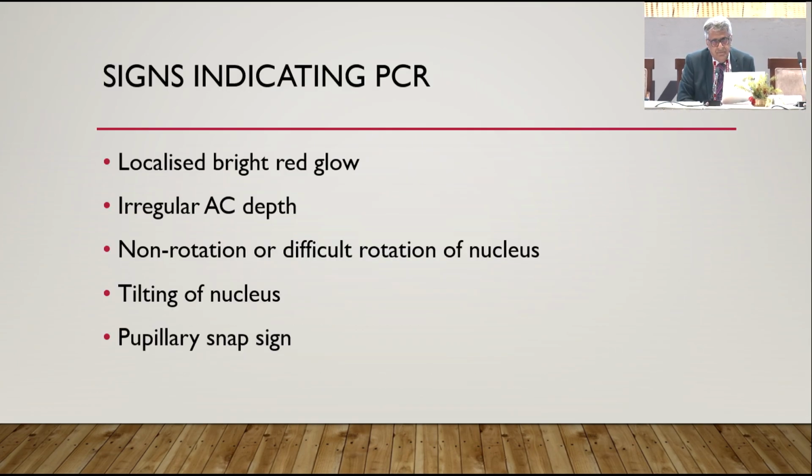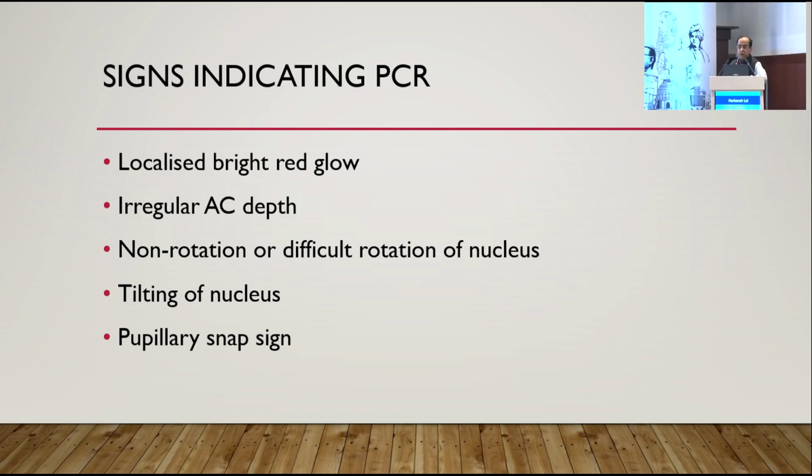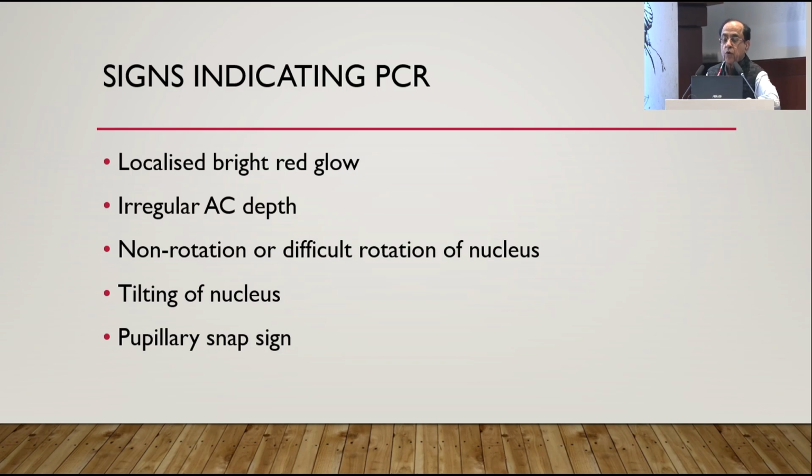So, signs indicating the PCR: first of all, we should always have a very high level of suspicion. Anything which is not going according to the plan, whatever may be the step of surgery, you must suspect that there is a PCR. For example, a localized bright red glow: anywhere you suddenly see a bright red glow that you were not expecting, that means there's something wrong. Irregular anterior chamber depth, non-rotation or difficult rotation of the nucleus. You try to rotate, it comes back.